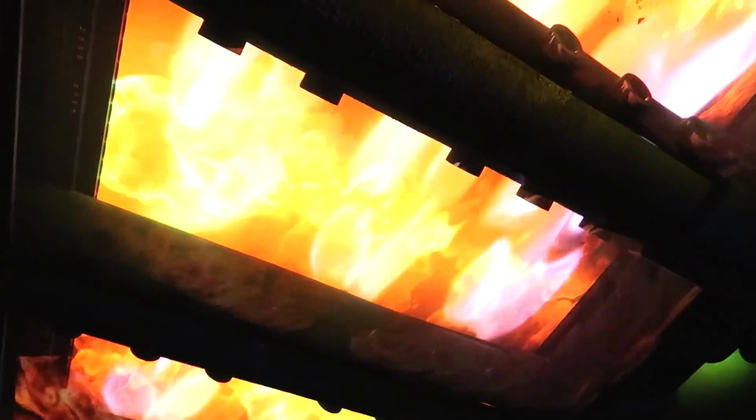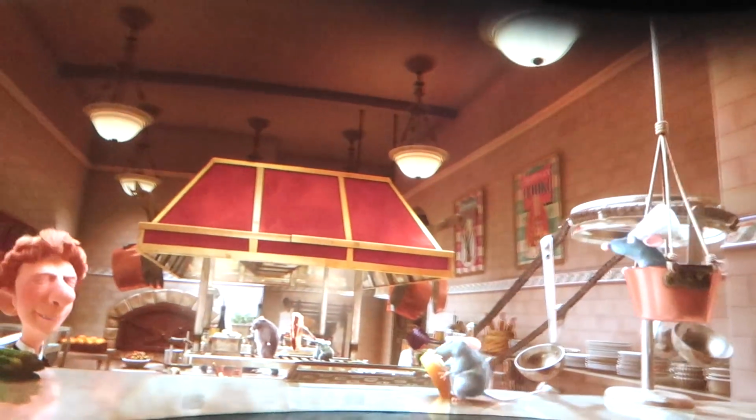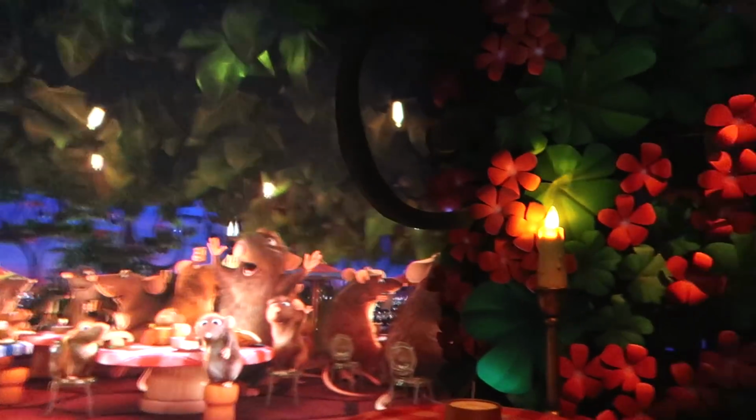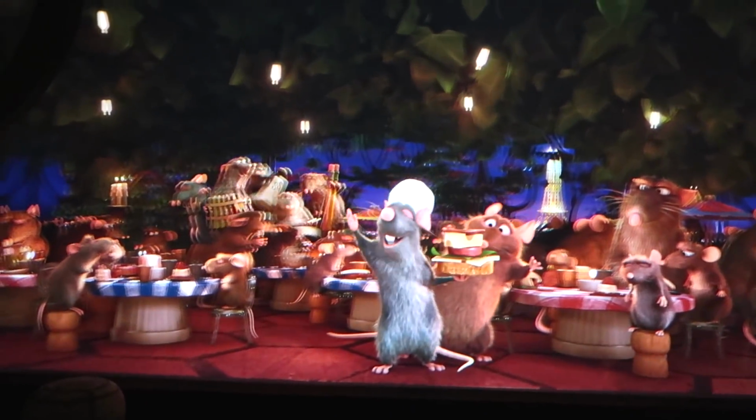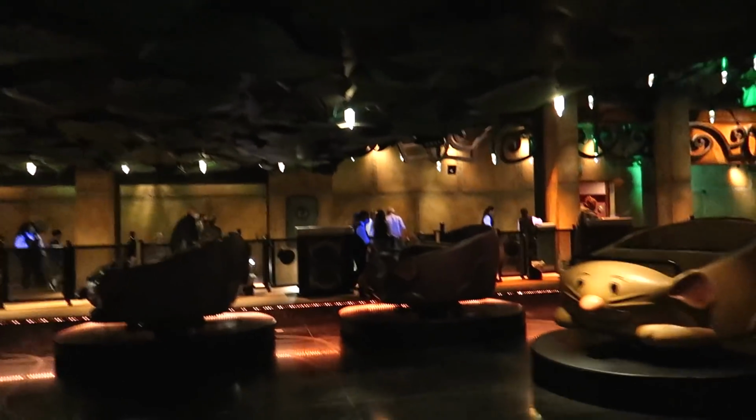Oh, now we're spiraling. Oh, we're under a stove. Oh, you can feel the heat there. Oh, on the dining room now. There's an air vent right there. Oh, they're having a little mouse picnic. They're using the cups for a picnic table, thanks to the Christmas lights hanging there. We are back to the station here.